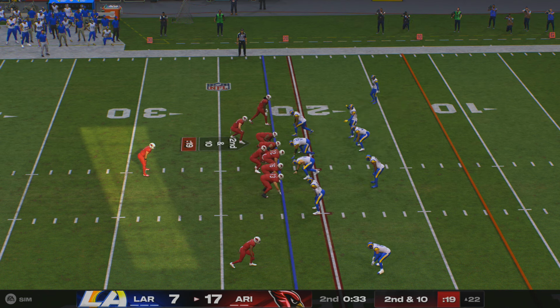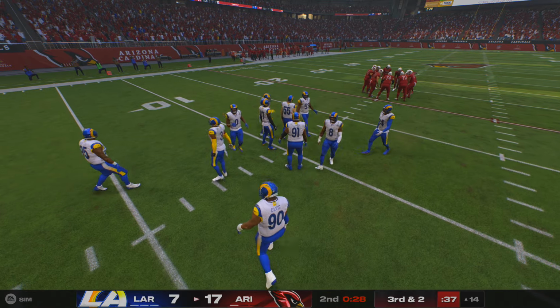To throw, it's Murray. On the slant, he'll get it to Jones. Now the Cards going to call another timeout, their second, as they stop it with 28 seconds to go in the first half of play.